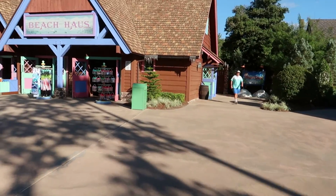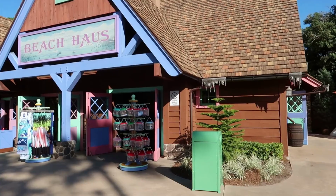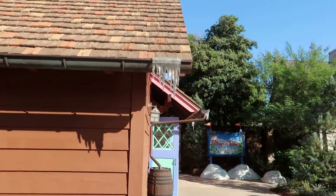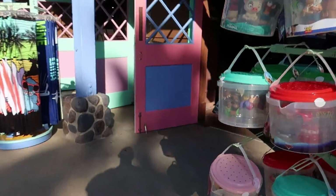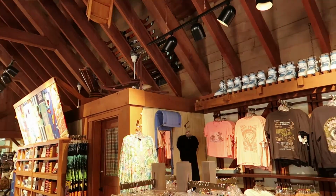I'm gonna check inside the beach house too. See what's inside here. Yeah, there's a few of these strategically placed, and they'll have the piping to them, and the icicles will actually drip. Again, the theming in here is just on point.